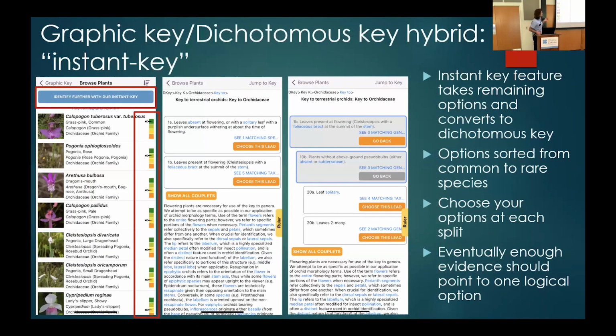So once I click on that, identify further with our instant key, it converts those 8 options into a key, and you can look at the plant in the field or wherever you may be and make the best decisions based upon the evidence available. In this case, when this plant is flowering, the leaves are present. So I can click on 1B where it says choose this lead at the bottom. Once I click on 1B, it will automatically gray out options that we don't need to make decisions on, because the other genera or species that would have been in 10A are no longer chosen based upon the dichotomous keys. So it brings you to the options you need to make decisions on no matter what.